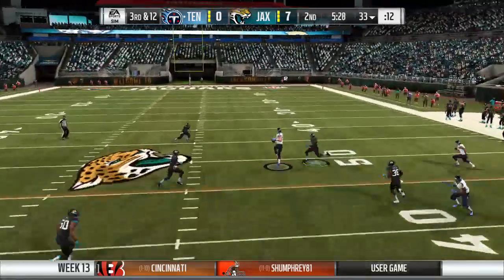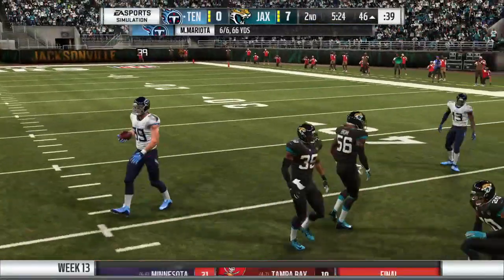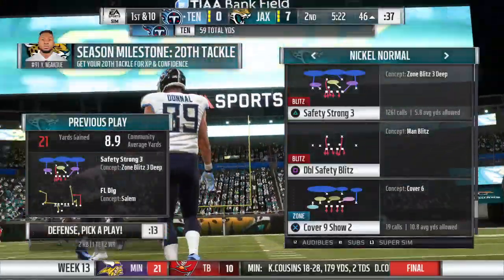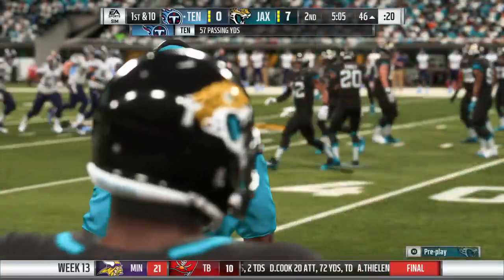From the shotgun, it's Mariota. Going to throw right side here. He'll be taken down, but not before they work it across midfield. The 21 yards there as they convert on 3rd.